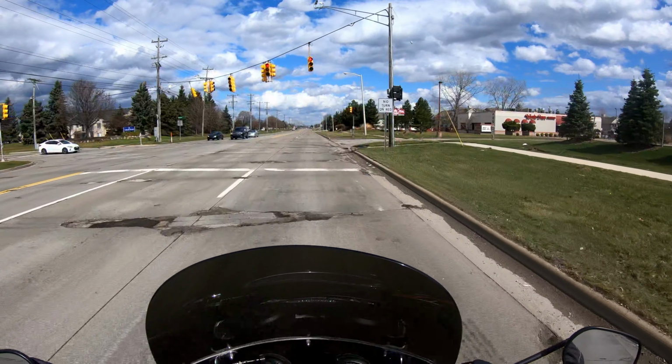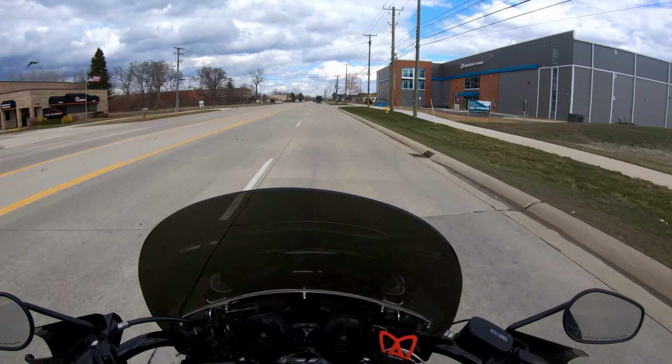Ah, that felt good. By the way, this Saddlemen seat I'm using right now is super comfortable.